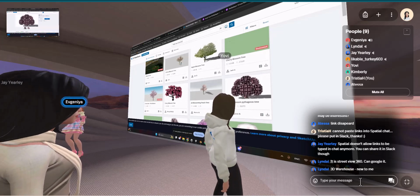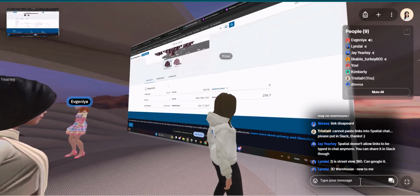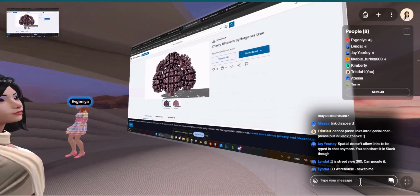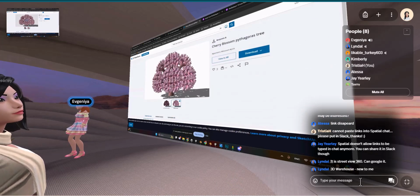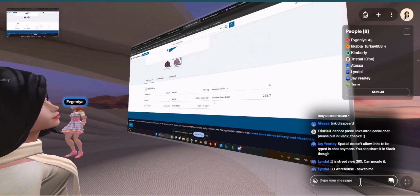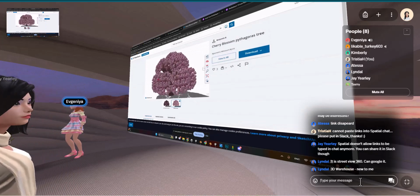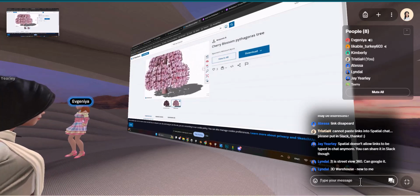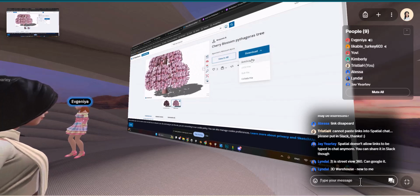But here you go. There's one very interesting, geometric. Always go here, always check. This one is not bad. See if you can preview it. Always check how big it is. You don't want to import anything that's too big. So there you go, and then you can import it, download here.